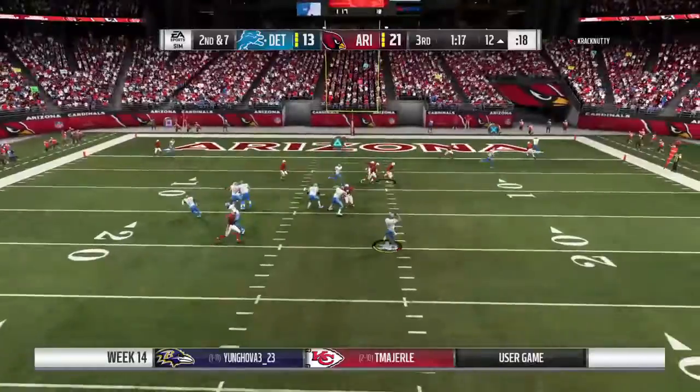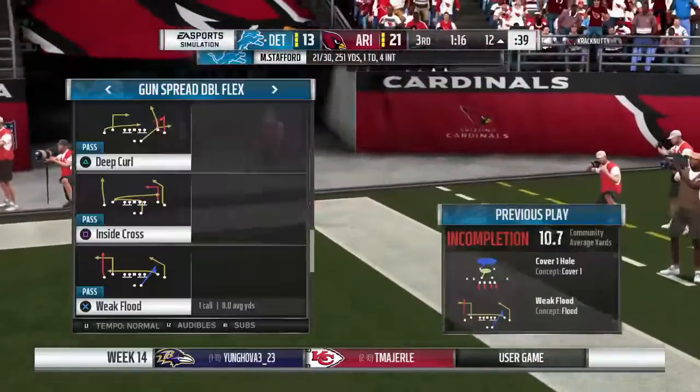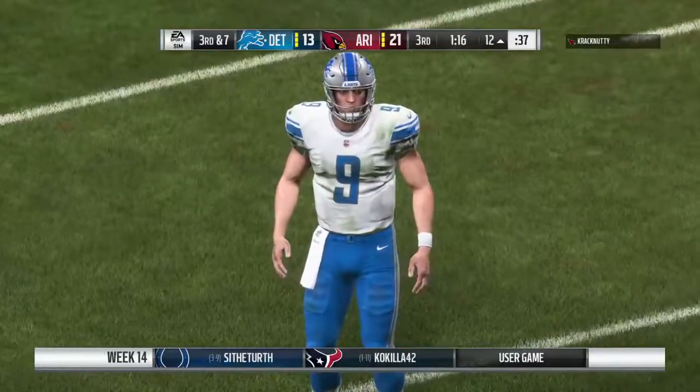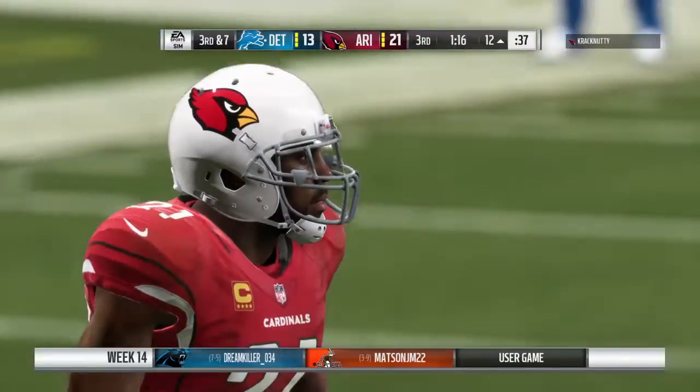On second down, here's Stafford. And that'll be incomplete. The tight end, Luke Wilson, was the target. And now it's third down. Brandon, at least there's one bright side to that incompletion. What's that? It wasn't an interception.